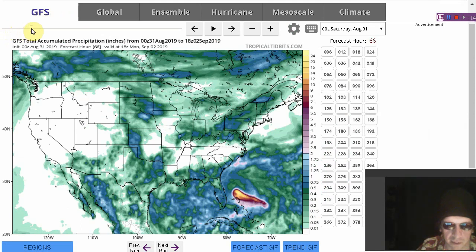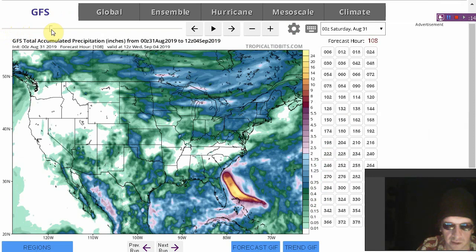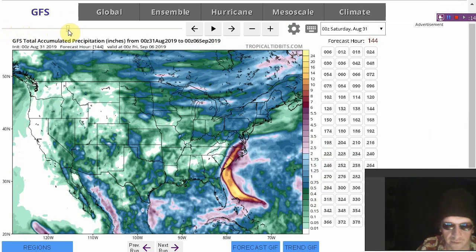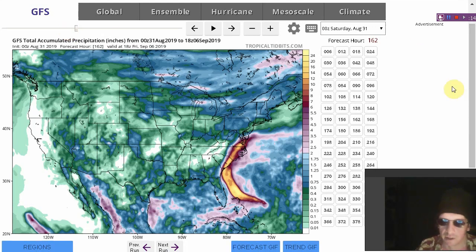Looks like they're predicting about a foot of rain there in the northernmost portion of the Bahamas. And then Dorian's going to make a sudden right turn, plowing into South Carolina, North Carolina, and Virginia, where about 20 inches of rain are predicted for those areas. If you are located there, frankly, I would leave if I were you until this hits.